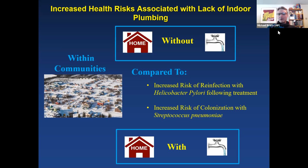We also, Jay Wenger, who used to be with our group, also did a study looking at colonization with a bacteria that can cause pretty severe illness and pneumonia, particularly in children. And he found that there was a higher colonization in the nasopharynx with the organism Strep pneumo in homes without running water compared to homes with running water. So we see a variety of different risks for infection, for many different infections, if you don't have running water in your home.